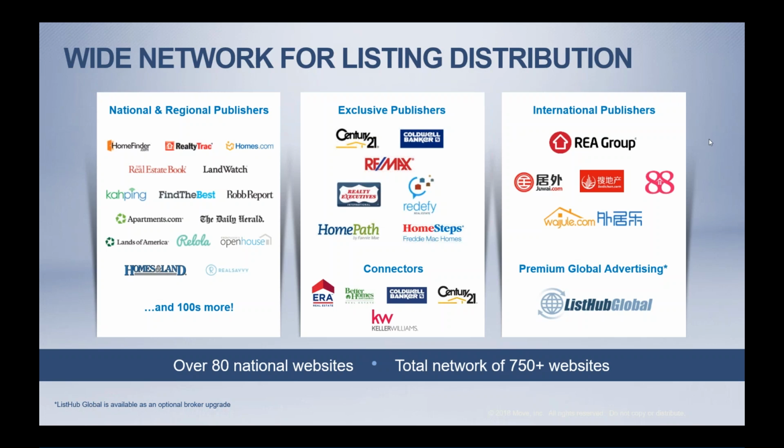We also have some exclusive publisher partners, such as the franchise Wren. And then in addition to that, you also have access to international publisher options with your free basic ListHub account. And it's important for me to point out that everything I've talked about so far is available to you at no additional charge. So syndicating your listings to our 80+ publishers and our extended network of sites of 750 sites, that's at no additional charge.